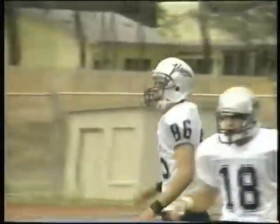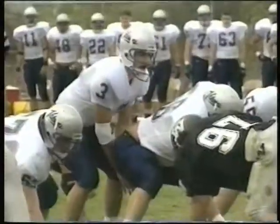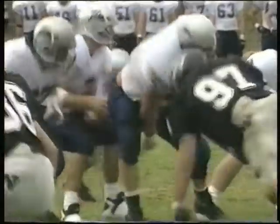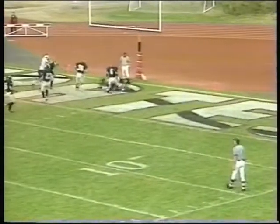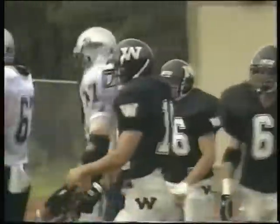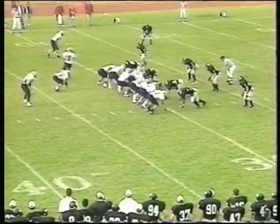Nichols on the catch. That's a good look at the quarterback, Aaron Erath. He's got time, throwing over the middle. He's got his man. Touchdown catch for the tight end, Ryan Lehman. And we are an extra point away.